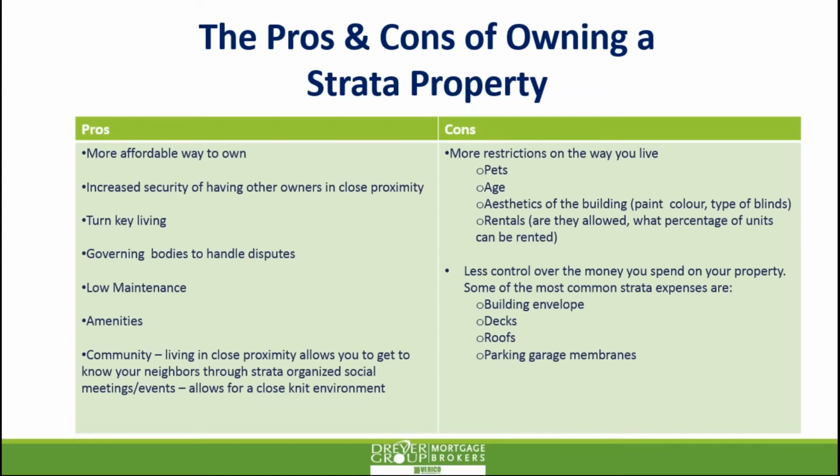And of course, I know I alluded to this a little bit earlier, but owning a strata property definitely affords for lower maintenance. So you're not going to be having to worry about spending your weekends gardening and mowing the lawn and pressure washing everything. You know, it is very turnkey. So you're responsible for your home, the inside maintenance of your home, and the immediate surrounding area. But other than that, it's up to the strata and the people that they've hired to take care of the property for you.